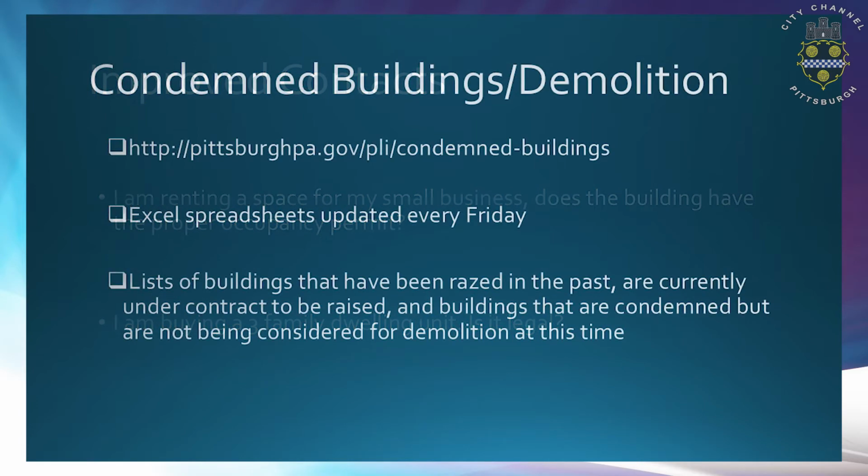Okay, so moving on to condemned buildings and demolition. We wanted a way to let all the neighbors know what's going on in their neighborhood, so they're not surprised when the building's coming down next to them. We used to have no notification process on when that was happening.